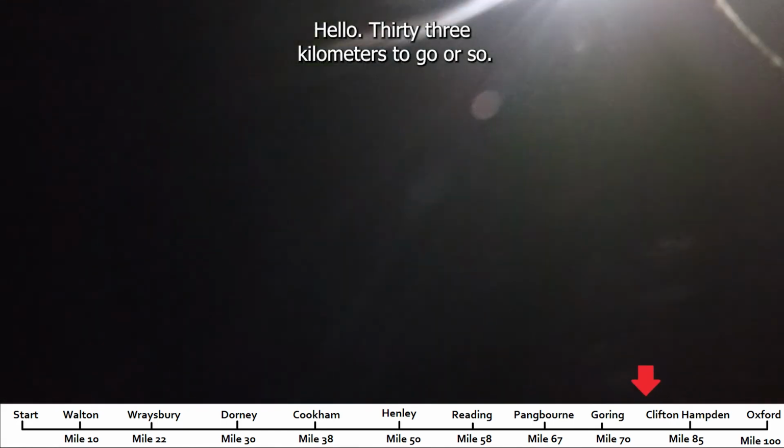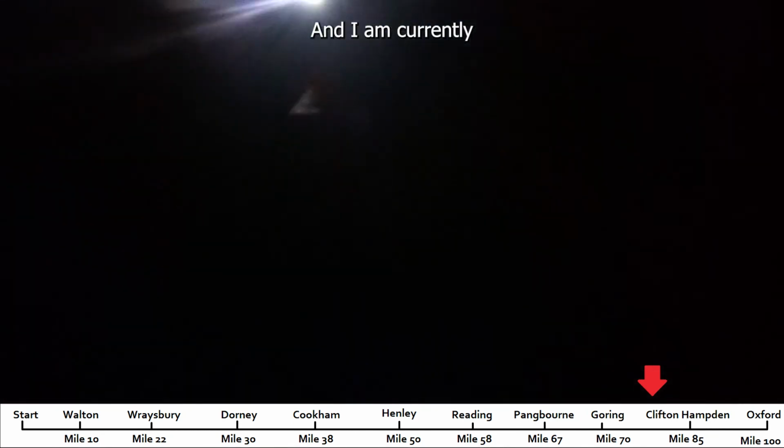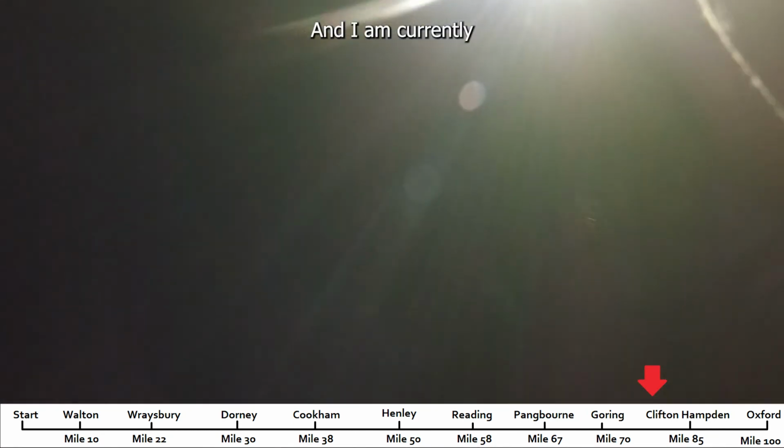Hello. 33 kilometers to go or so, and I am currently projected, if maths is to be believed, to finish under 24 hours. So I've really got to work hard. Basically every minute I can bank gives me more of a cushion. I've been trying to get 24 hours in a 100 mile for nearly 10 years now. I haven't done a 100 every year, but it's been my goal, working up to it all that time since I started training properly.